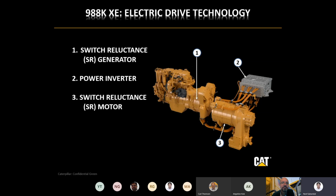Basically, the SR generator, the power inverter, and the SR drive motor replace the torque converter, transmission, and the related control valves. From the drop box, the rest is a mechanical system down to the axles, differentials, and final drives. I would like to emphasize that the 988K XE is a diesel electric system, and there is no energy storage system. I'd just like to pause here, Noel. There are new electrical components as you've shown, but can you explain how this system works?